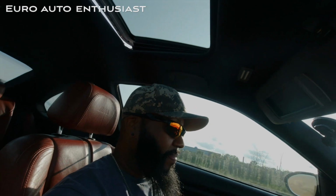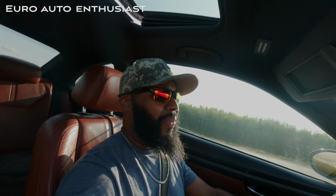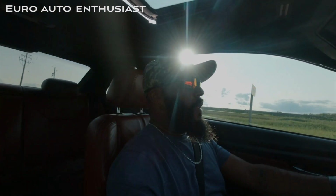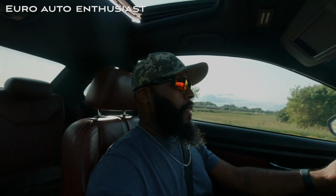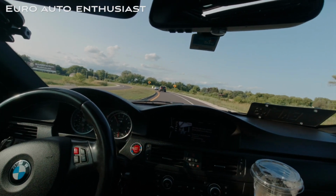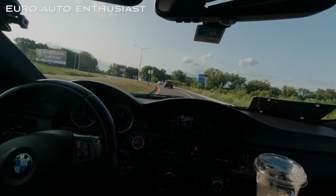Okay, I promise you I don't do this all of the time, even though the car is built to do this all of the time. I am lying. I do this probably once a week. I just get the overwhelming urge to just bend some corners, put this thing in some curves and go. Oh my goodness.